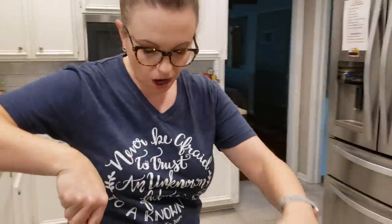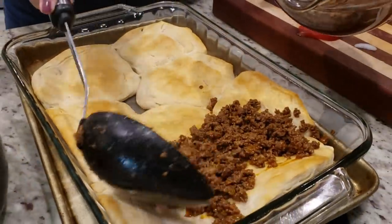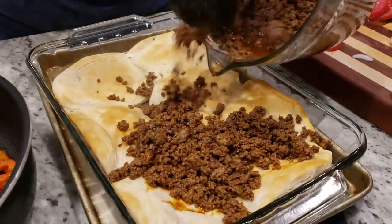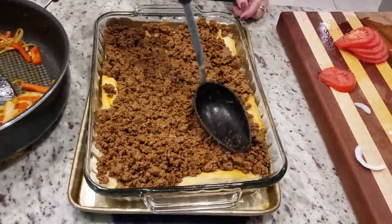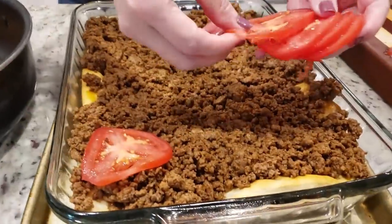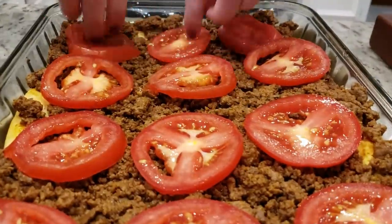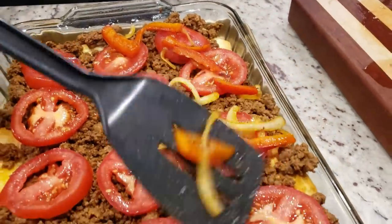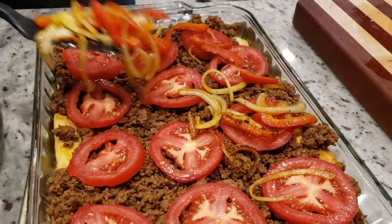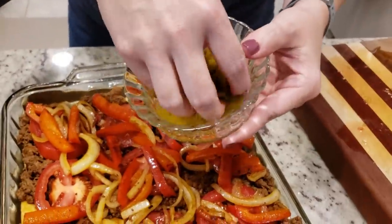All right, so now it's time to assemble our John Wayne casserole. So on top of our biscuits, we're gonna put our taco meat. Now we're gonna put our tomato slices. Our pepper and onions are gonna go next. Now we're gonna put our jalapeno slices.